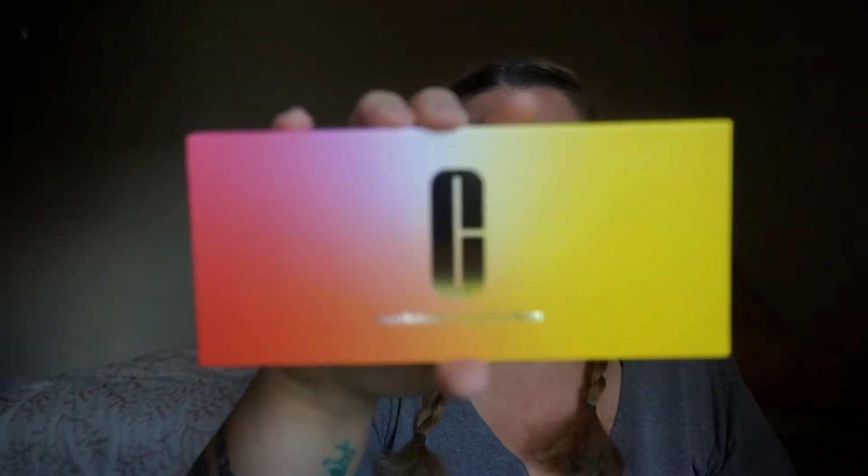Okay, so usually at this point, I would set my face using a pressed powder or something like that. But here is where the new makeup comes into play. So I am going to be trying out this palette right here. This is from Clinique and it is the Sunkissed Perfection palette. It is a limited edition palette. I did get it from Ulta. It was actually on sale.